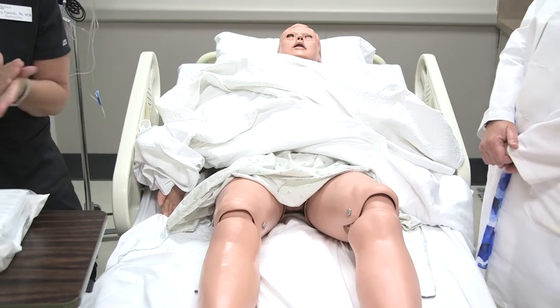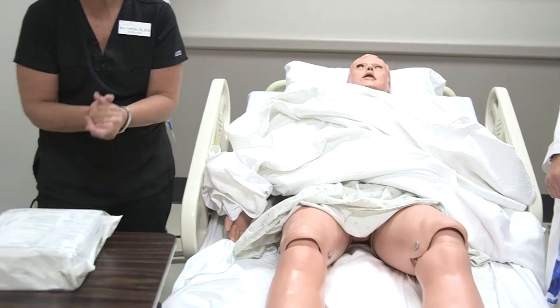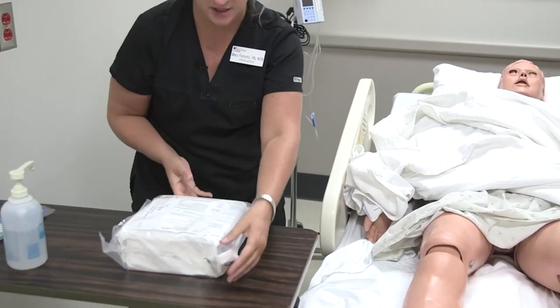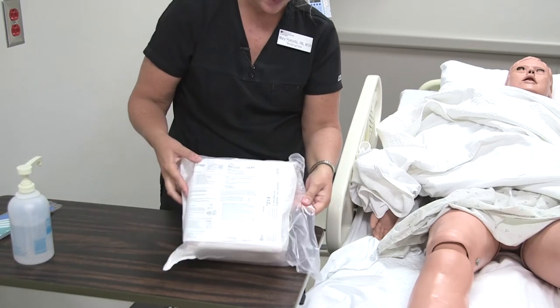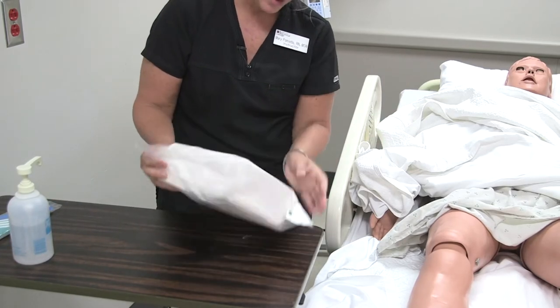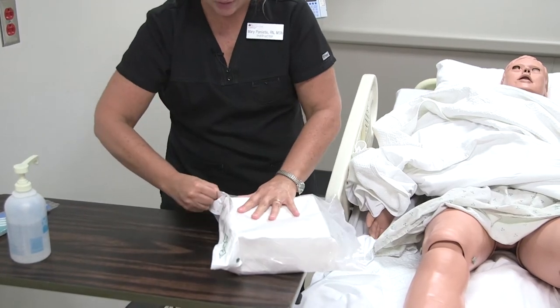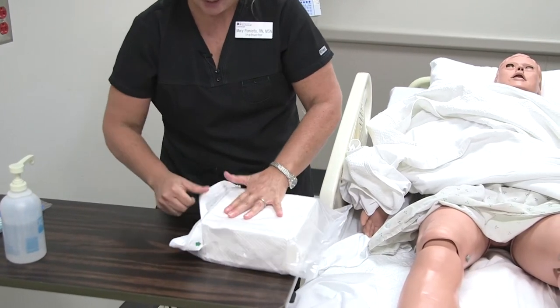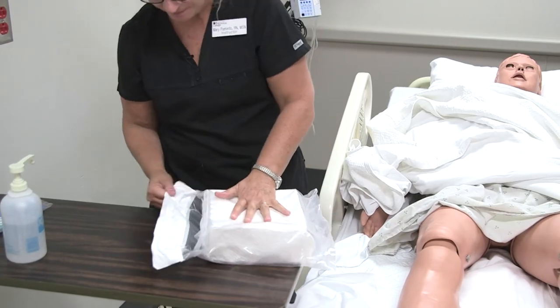I'm just going to open up the Foley catheter kit. And Foley catheter kits may look a little different than this one where you are working. Some of them come more in an elongated tray. This one is more square, but they all have the same material inside. So typically, if you have any type of strength, you should be able to open this.